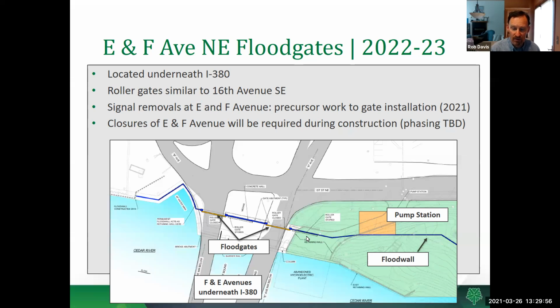They're similar to what we built at 16th Avenue Southeast. As of this point, though, 16th Avenue does not have the static panels put on it, but it will be the same system here, just a little different length and height. This is actually one of our shorter systems here. And as I mentioned, signals will come out.